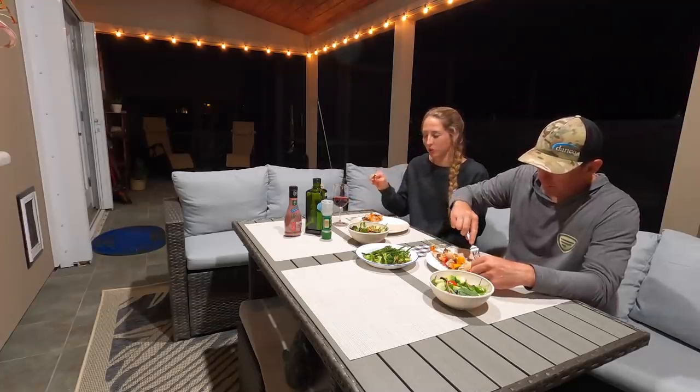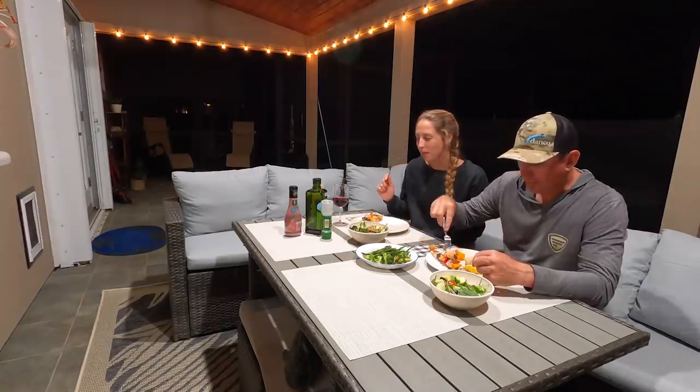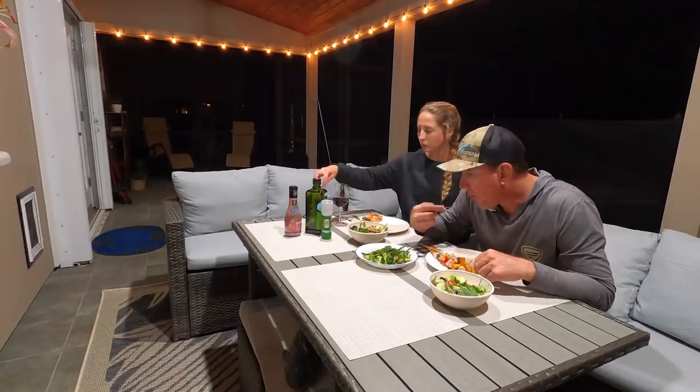This is like the perfect meal because you have your protein, veggies, a little bit of sweetness in the pineapple. So good. Oh my goodness.